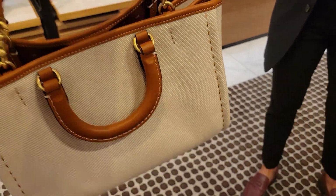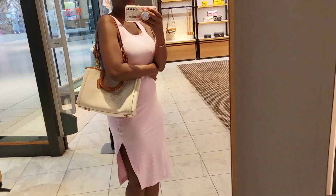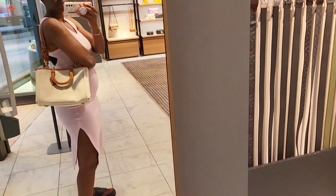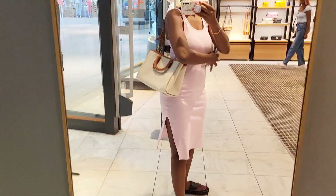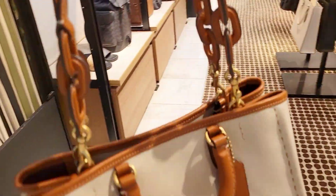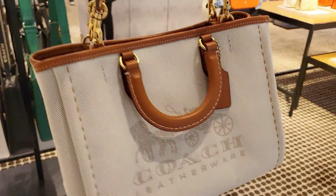I finally got to see the Reese tote. I've been wanting to see this tote since it came out. However, the larger size is sold out at my store. My SA told me they didn't get that many units in their store, so that made me sad. That's actually the one I wanted to try, but I ended up trying this smaller version instead, and it's honestly not bad.